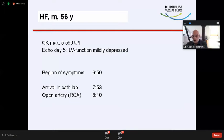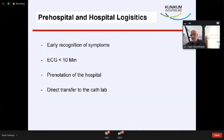And this can only be achieved if you have a good attention not only to the Cath lab procedure itself, but also to the logistics around. So you have to know, you must recognize the symptoms as early as possible, which was good in this case because this man went to train personnel in the emergency department of the Volkswagen factory.